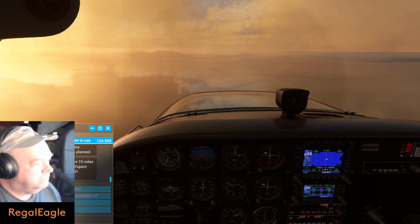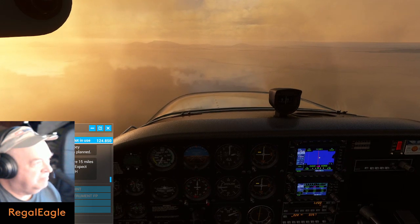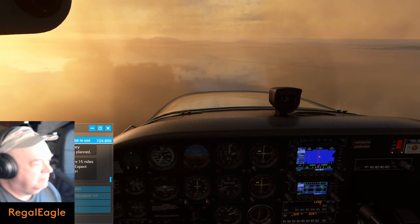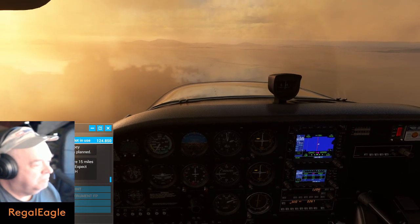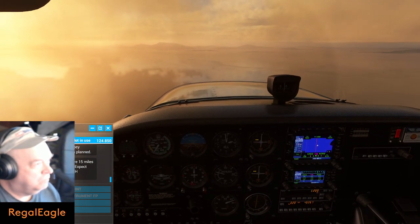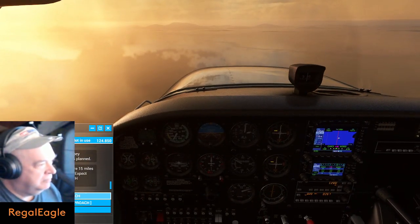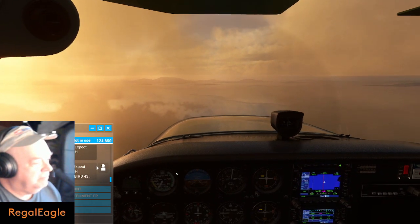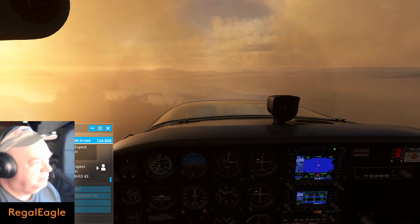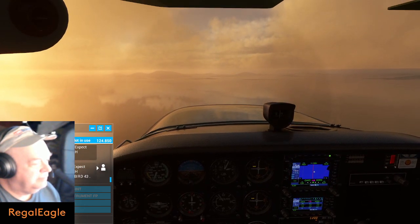Speedbird 4 Tree, you are 15 miles north. Climb and maintain 2,500 feet. Expect RNAV runway 16 approach via Hotel Uniform Hotel transition. Cleared to Hotel Uniform Hotel. Climb and maintain 2,500 feet. Expect RNAV runway 16 approach via Hotel Uniform Hotel transition. Cleared to Hotel Uniform Hotel, Speedbird 4 Tree.